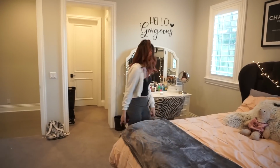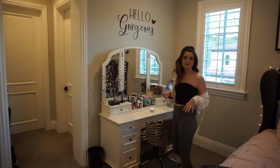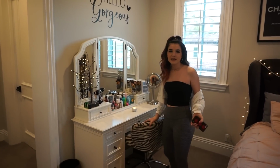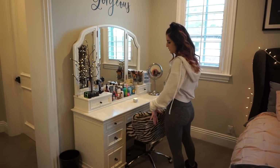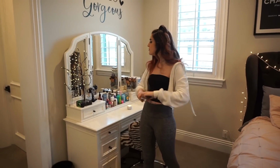Yeah, I'm not sure. And then over here I have my makeup table, and it's actually not centered on this wall. I was going to move it for the video, but then I was like, it's probably really heavy. So my makeup vanity is from Pottery Barn Teen, I think. And I really love it. I've had it since I was in middle school, and it has so many storage compartments. If you guys would like me to do a full vanity tour where I go in depth of how I organize everything, comment down below.